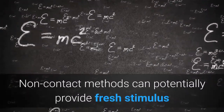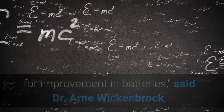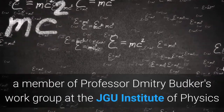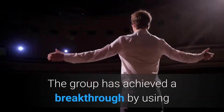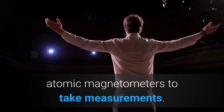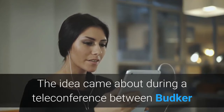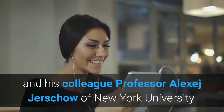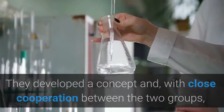Non-contact methods can potentially provide fresh stimulus for improvement in batteries, said Dr. Arne Wickenbrock, a member of Professor Dmitry Budker's work group at the JGU Institute of Physics and the Helmholtz Institute Mainz. The group has achieved a breakthrough by using atomic magnetometers to take measurements. The idea came about during a teleconference between Budker and his colleague Professor Alexey Gerschow of New York University. They developed a concept and, with close cooperation between the two groups, carried out the related experiments in Mainz.